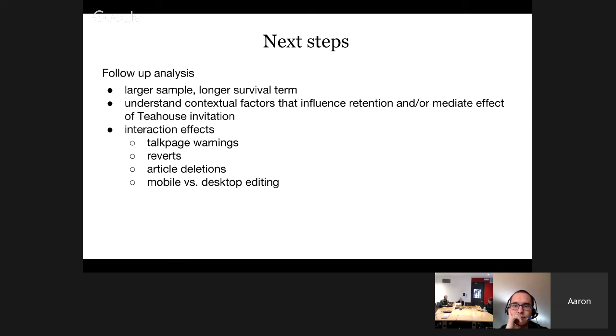So we'd like to do some follow-up analyses. It seems very clear that despite the large size of the sample, we need a larger sample if we're going to deal with the different sizes of the experimental and control group. It limits our statistical power to have this smaller control group. And we need to understand these contextual factors that influence retention and mediate the effect of the Teahouse invitation. It would be important to know if we're helping people who really didn't have a chance to survive, or if we're helping people who already looked like they were going to survive before they joined the Teahouse.